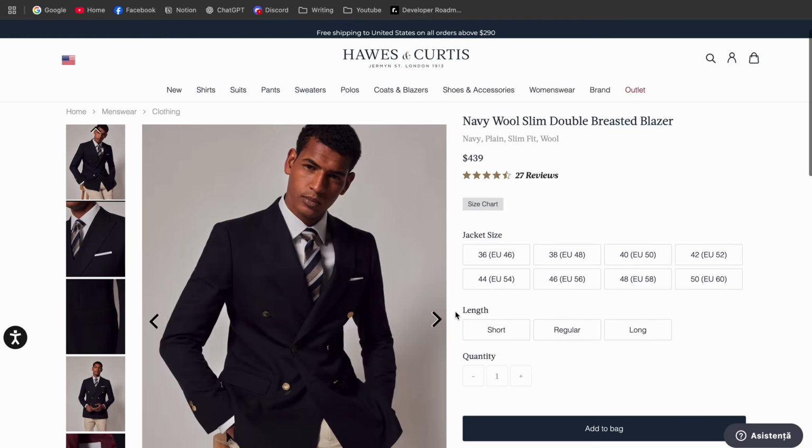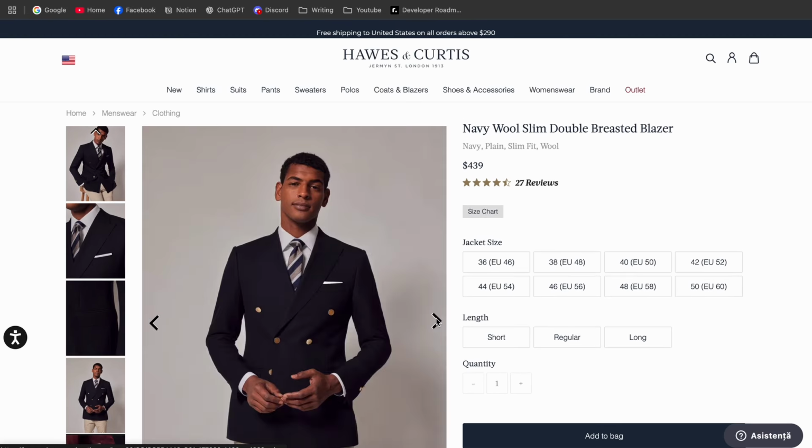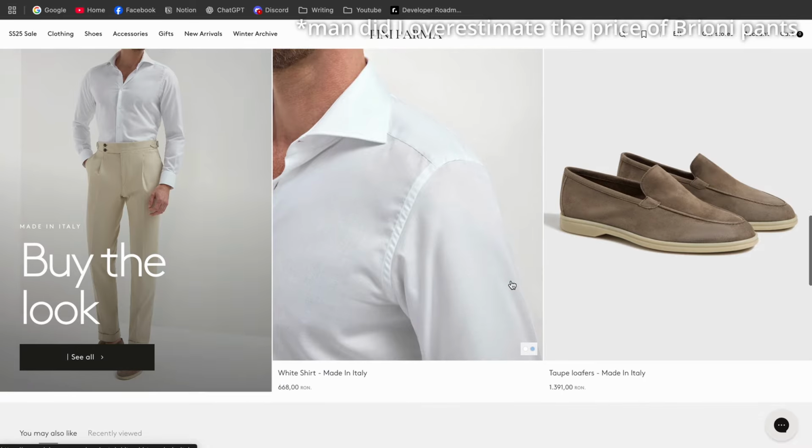Some affordable alternatives would be the blazer from Hawes & Curtis I have very frequently mentioned and featured in my videos, and pants from Pini Parma, which will set you back about a tenth of the price of the one from Brioni. I will make a bet with you right now. Get yourself a double-breasted blazer and notice if people look at you differently on the street. Then come back and let me know down in the comments below.